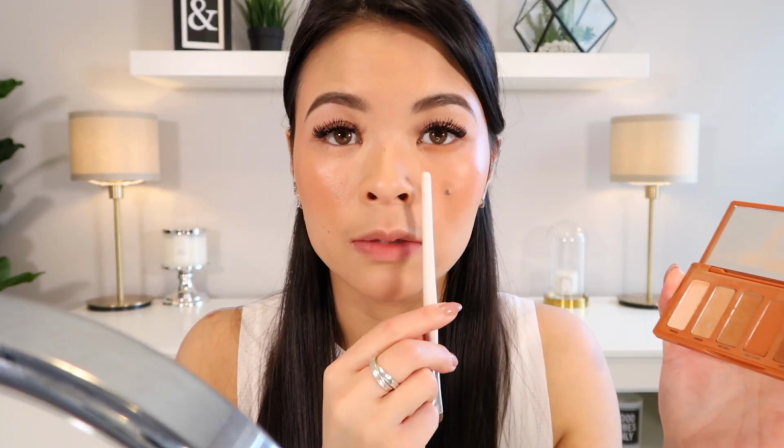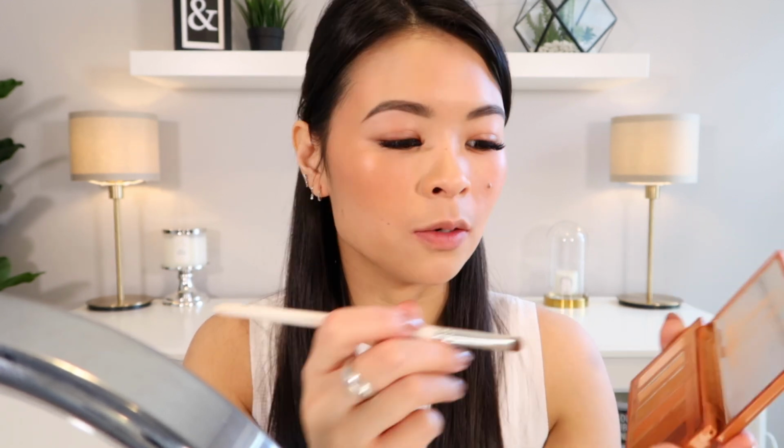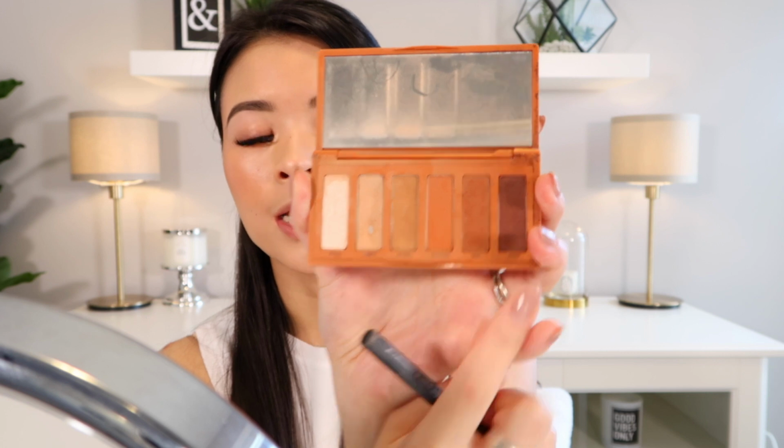As you can see, it's already adding a little more definition to this eye versus this one that has nothing on it yet. It brings some balance to it. So I've applied those two shadows mixed together on both eyes now. What I like to do then is take a brush that has a little more of a tip, a little more precision to it, and I will go in with one of the deeper colors. So I go in with Strike, which is the darkest color on this end right here. I'll take a little bit of that, and line my lash line with this.